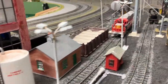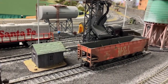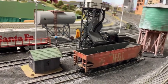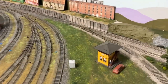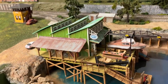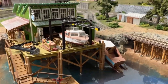So neat looking. Diesel service area. Here, let me show you the other. Missouri, St. Louis, Mississippi, St. Louis. I love this engine yard. Diesel service yard. We got a switch tower here coming into the port. Look at this amazing work.